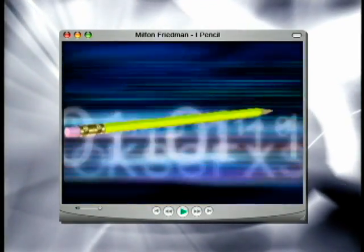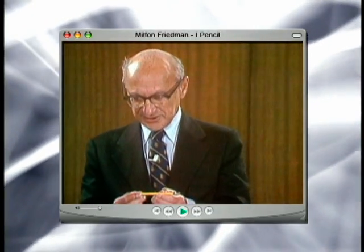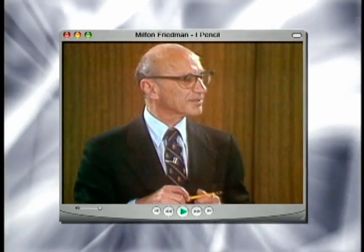You know, it's a funny thing, he said. There's nobody in the world who knows how to make a pencil. Now, that seems like a silly thing to say, isn't it? This is just the most obvious thing. It's only a piece of wood with something black in the middle and a little red tip at the end. What do you mean nobody knows how to make a pencil?